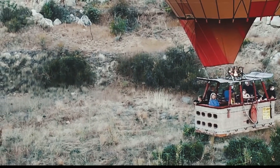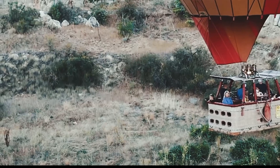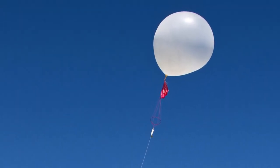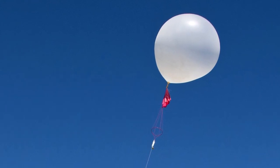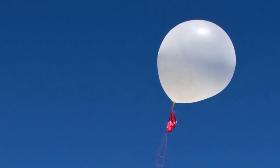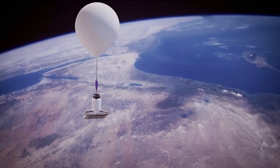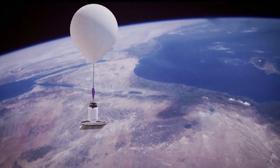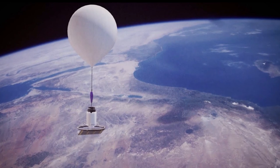Why can't hot air balloons go to space? Hot air balloons do not go into space. However, a helium-filled balloon can float very high up into the atmosphere. However, it cannot float up into outer space. The air in Earth's atmosphere gets thinner the higher up you go. The balloon can only rise up until the atmosphere surrounding it has the same weight as the helium in the balloon.